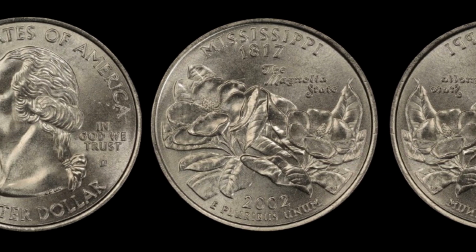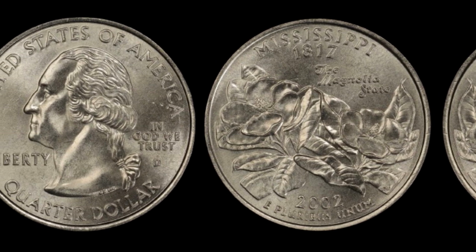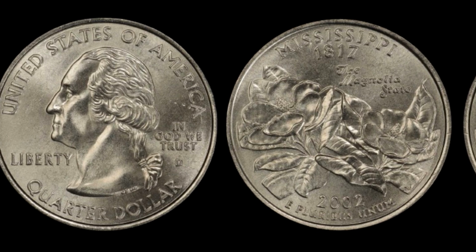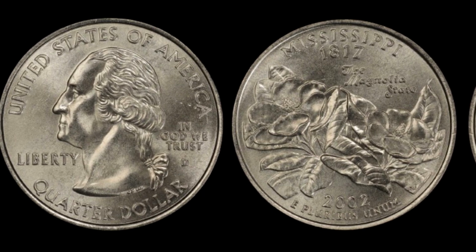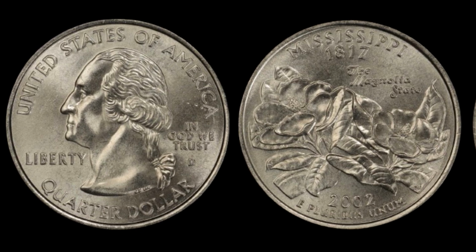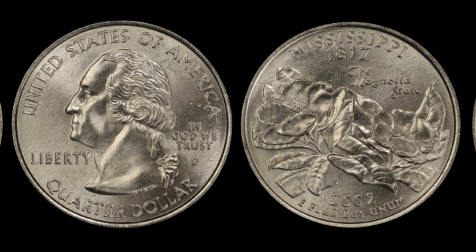The error itself is extremely rare, and the historical significance of the die used makes it even more unique. Imagine owning a piece of American history that spans centuries. A coin from 2002 that carries a piece of 1817 within it. So what does this mean for the value of the coin?